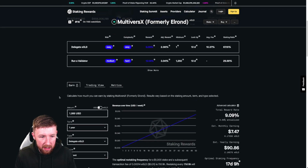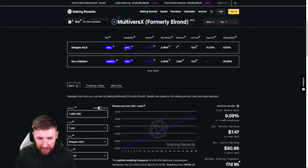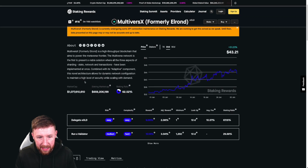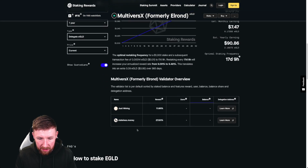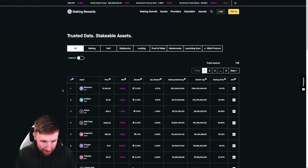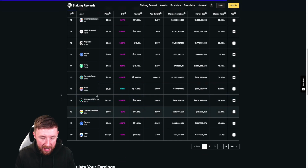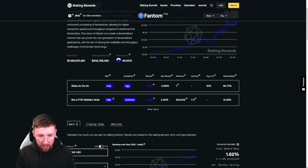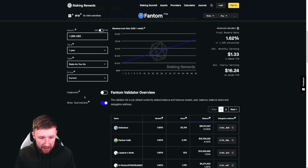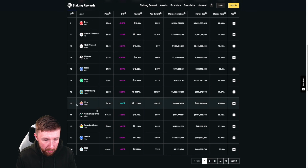And you can learn roughly how to get your stuff. So you can delegate it for however much, and you can find out on this website where you can do it. So obviously you can use these websites here. Personally, I think there's more information that you can probably find on the actual Elrond website, but you get the idea. This is how and why you should be doing research. The same thing with Phantom, stake as you go, the rewards, all that kind of good stuff, the validators you can use.